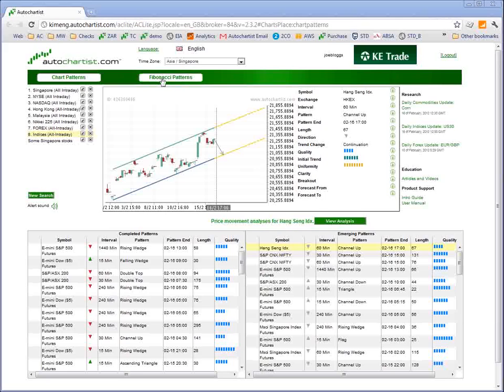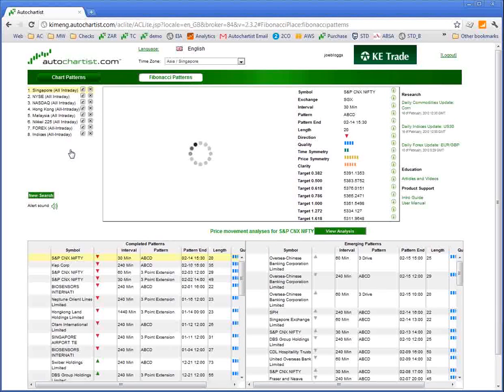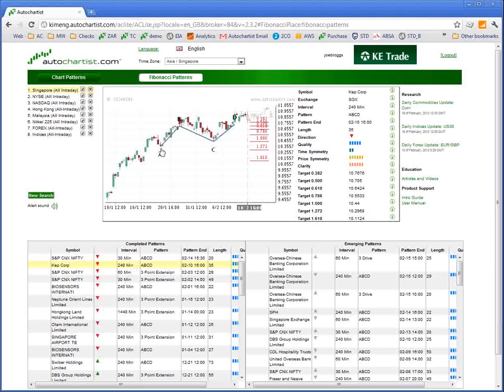Okay, so at the top here, you click on Fibonacci patterns. The mechanics of the interface is exactly the same for chart patterns and Fibonacci patterns. The only difference is the patterns themselves. Now, as you may know, Fibonacci patterns are basically classic Fibonacci setups. The Fibonacci ratio gets applied, and we're looking for potential support or resistance levels. Like, for example, in this case, you have an ABCD pattern. The price turned at a certain point, and we have calculated Fibonacci levels that say any one of these could be potential resistance, or in another case could be support.